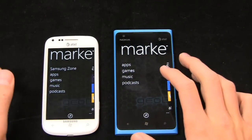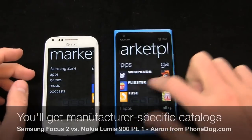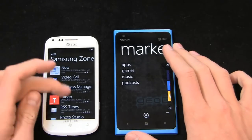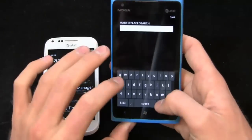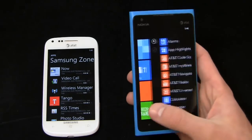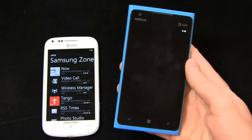And you have Samsung Zone over here, and for whatever reason the AT&T stuff hasn't populated just yet, but you usually have an AT&T app store and a Nokia specific app store as well. So Samsung Zone, for example, you can see a lot of the Samsung specific applications you can download for the Focus 2, and then there's a Nokia one as well, which I'm not quite sure why it's not populating yet. But there are a couple of different applications like CNN, and ESPN is out of that application catalog as well, and you can easily access that.